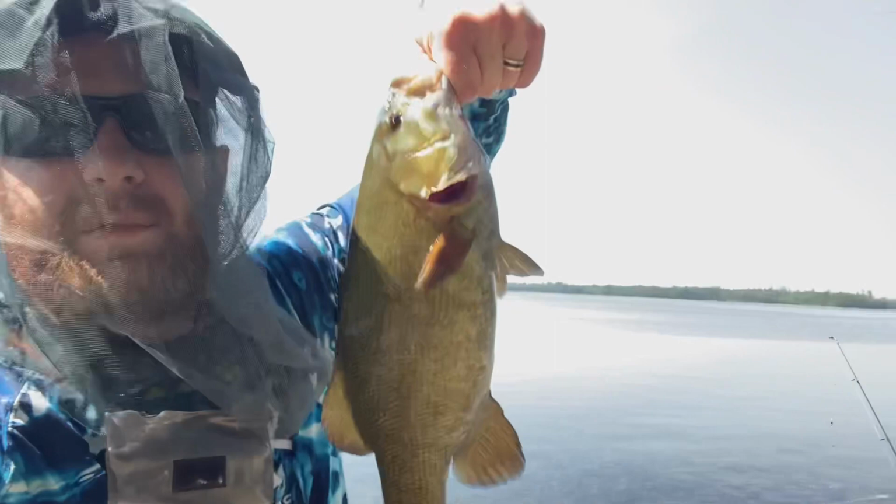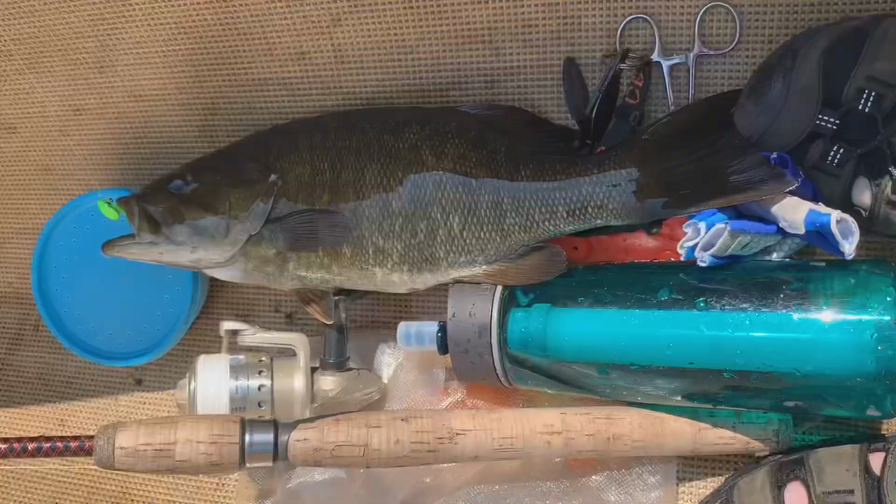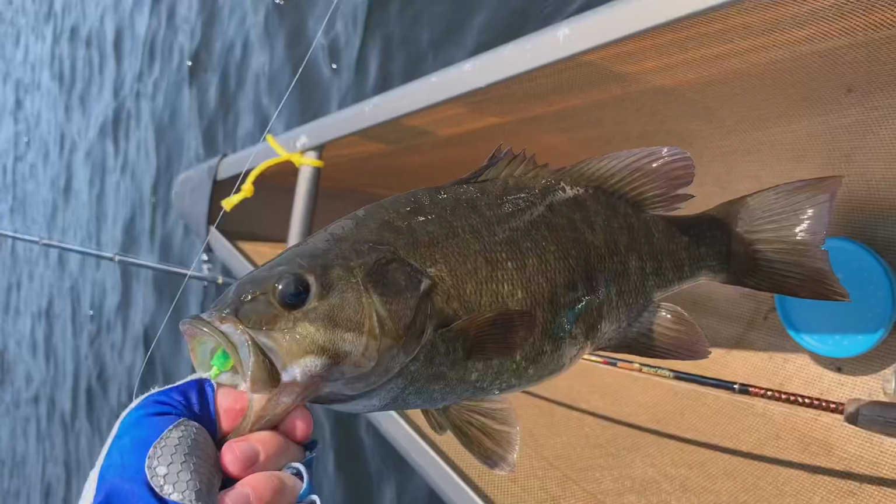What's up? We just had a breakfast skillet. Slaying a piggy bass right offshore. Love to see it. Yup. Pulling trophy smallies in the boat.